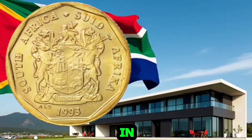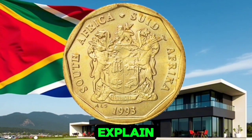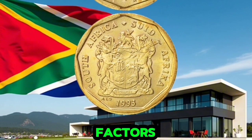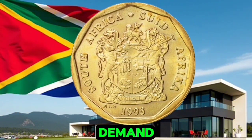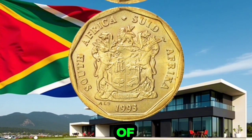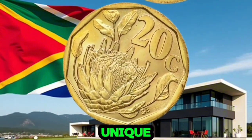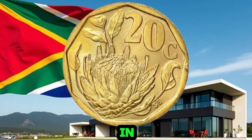Let's dive in. Before we get into the specifics of this rare coin, let me first explain why certain coins can be worth so much money. There are a few main factors that determine the value of old coins: rarity, demand, condition, and historical importance. And in the case of this 1993 20-cent coin, it's the rarity and the unique story behind it that has made it one of the most sought-after collectibles in the world.